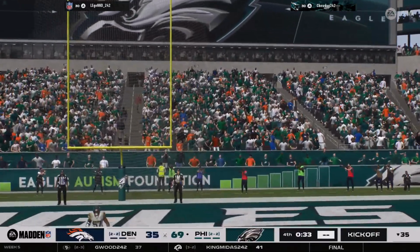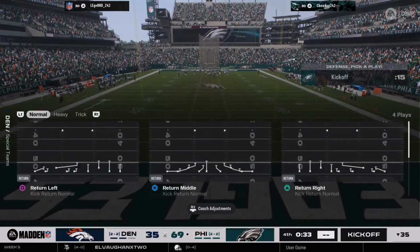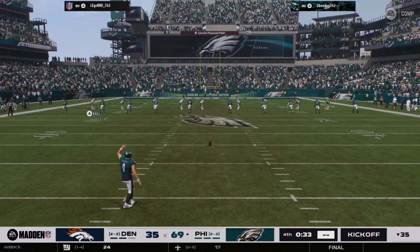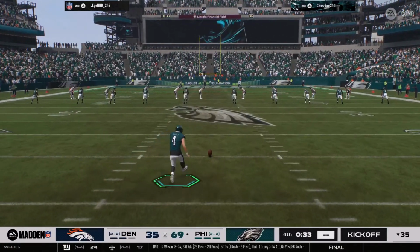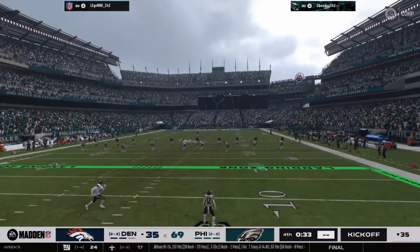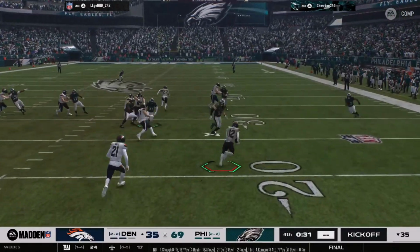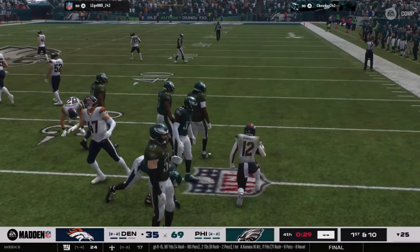And it looked like the operation got fouled up there. This ball was pushed to the right. It's no good. So with the missed PAT in his rearview mirror, he goes back out to kick this one off. And able to get this out to the 25.